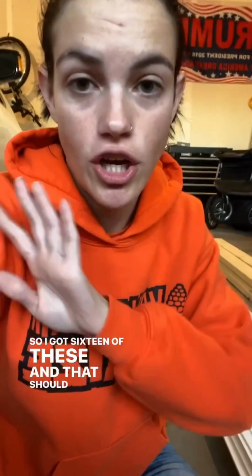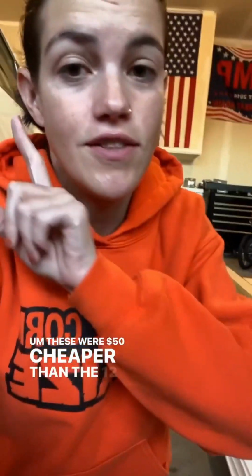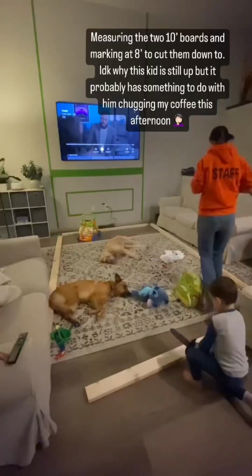This is also a heck of a lot lighter. And so it's going to make hanging it so much easier, especially since I'm more than likely going to be hanging this all by myself. I got 16 of these, and that should wrap the fireplace. These were a little bit more than what the 8-foot MDF boards would have been, but not by a whole lot. These were $50 cheaper than the 12-foot boards that I returned.